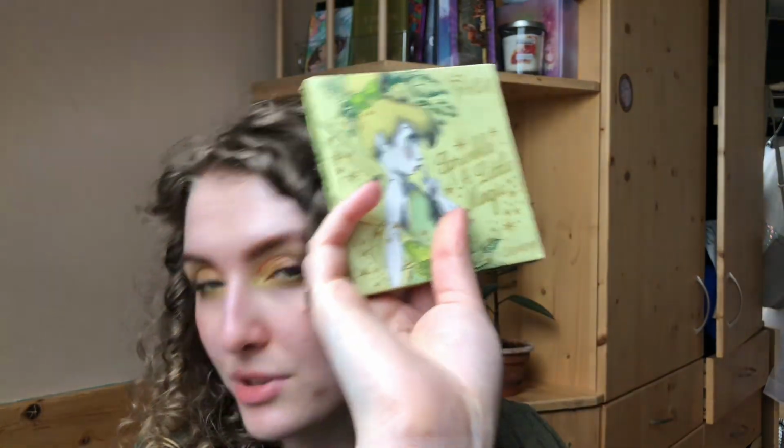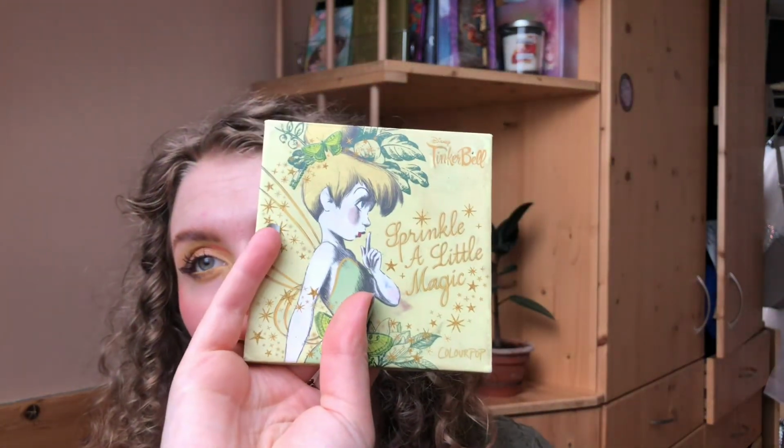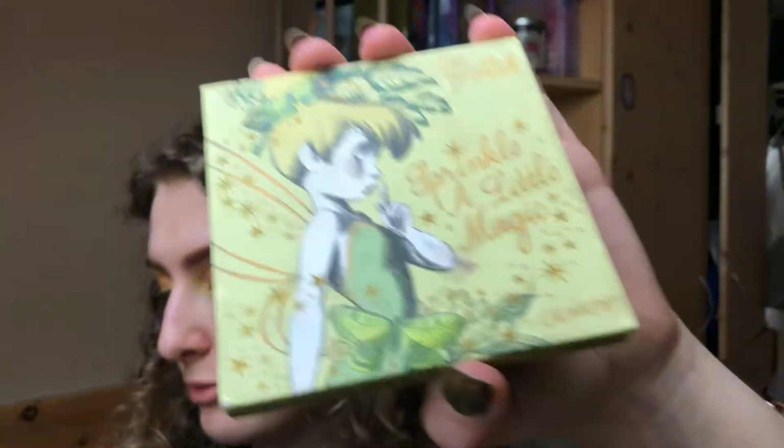So this is gonna be number 10, and I've used this one. I've had this palette for like a year and a half now. I think I got it in autumn last year, like the year before, so it's gonna be 2 years in autumn this year, and I've been able to use this one 32 times, which is not that bad.